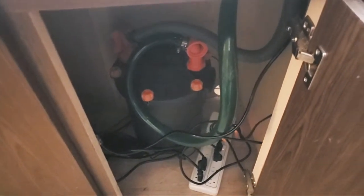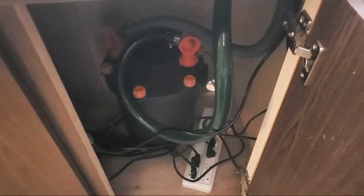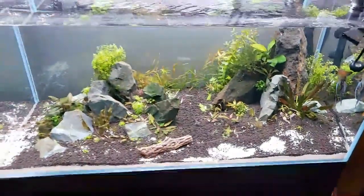Back here, we have an Odyssey, spelled like the ocean, S-E-A. And we have an Odyssey 500, so that is basically an exact copy of a Fluval FX5, and that's what I'm running. It's total overkill for this tank. It's good for like 125 gallons, and this is only like 46.